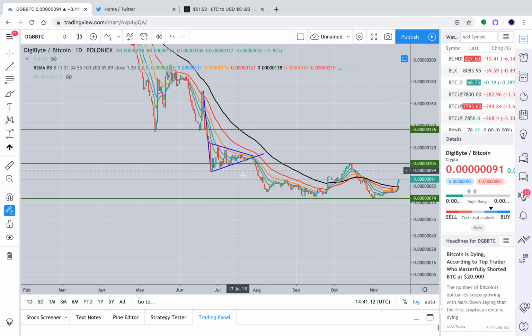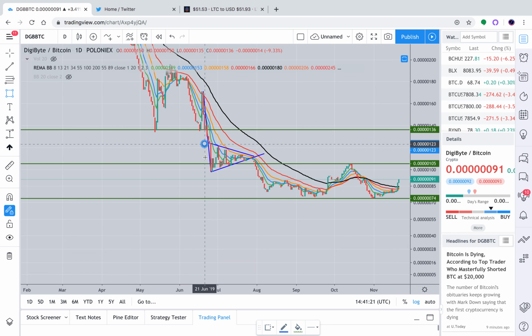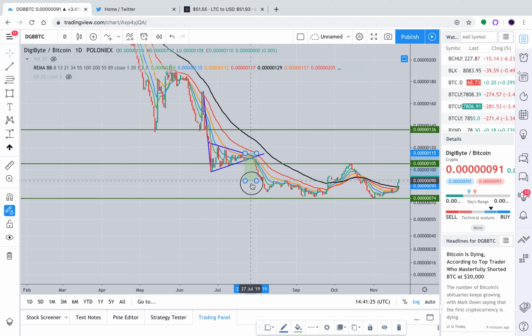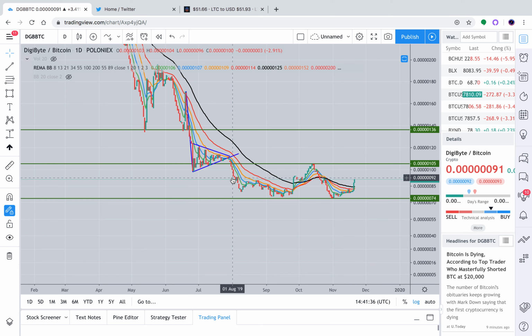I think the target was somewhere around 80. Let me see. I think it was about 82 to 84 sats, I believe. Let's just get a measurement here. Something like that. And then our breakdown, yeah, about 85 sats. So if you started laddering in around 85 sats, that's pretty good dollar cost averaging, anywhere from 85 and then down to that bottom of 73, 74.